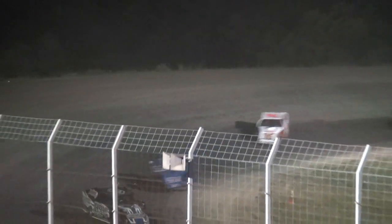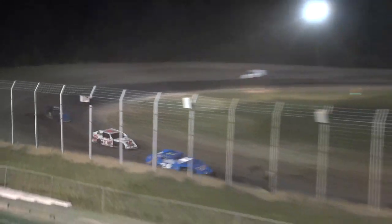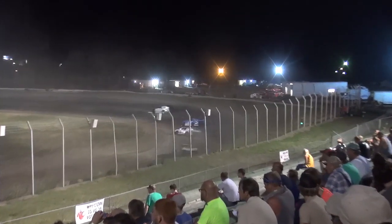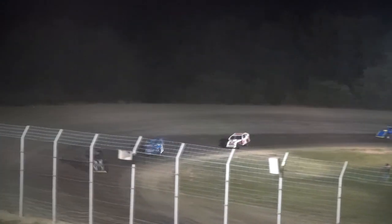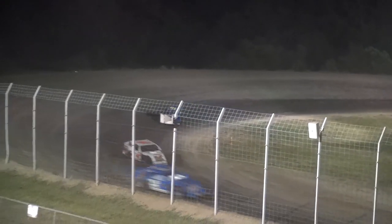Turner trying to mount his charge back to the front and unable to get it done, but Clancy still within striking distance of 77 Byers. Clancy slipped ever so slightly in turn number 2, but Byers, that man is so cool he could sit on a wood stove and sweat ice cubes. That is Stephen Byers in the 77, one of the best in the business. He is getting it done here tonight.